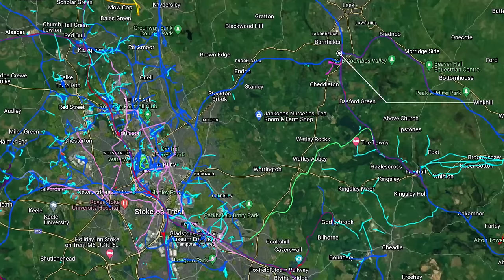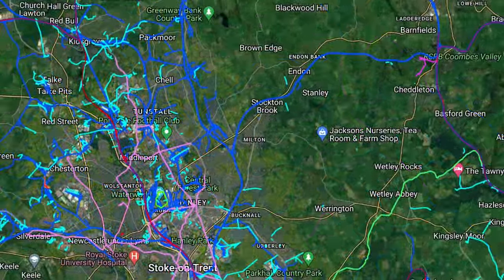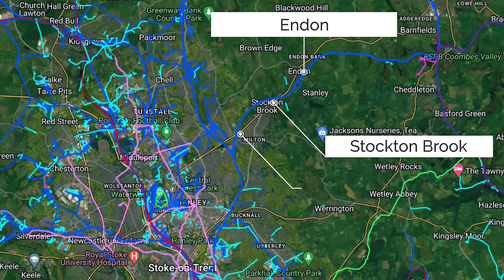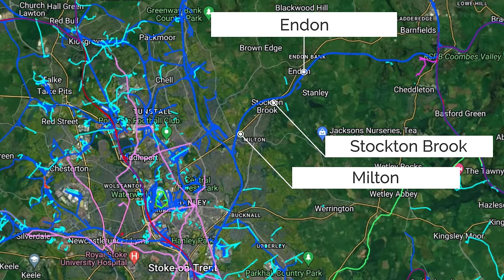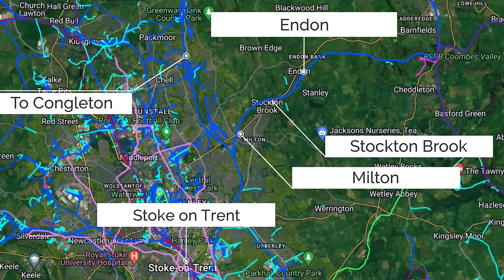Now this railway between Leek and Stoke-on-Trent has not seen any traffic since 1988 and is classed as mothballed, not officially closed, when it last saw freight workings from quarries at Oakmore. Now the first section we'll be walking is between Endon, where there's remains of the station, passing through Stockton Brook and on the way towards Milton, where we meet up with Milton Junction. Now this section of line was opened on the 1st of November 1867. We will meet up with another railway line at Milton Junction that goes all the way up towards Congleton, and this is the line that ends up also at Stoke-on-Trent, with this line opening in 1864.